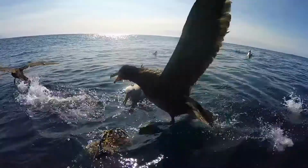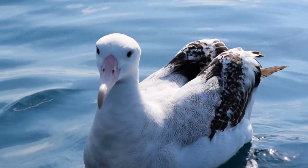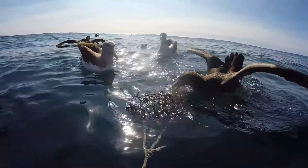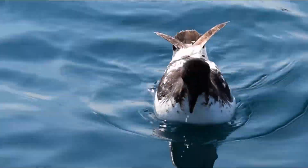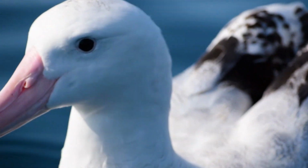And what's really cool is that Gary has so much knowledge on all these birds. He even tells us what they're about to do before they even do them, so we can get awesome photos, and everyone in the boat is super appreciative.